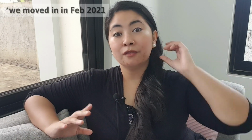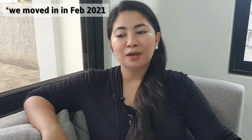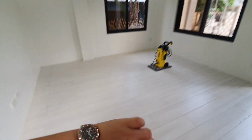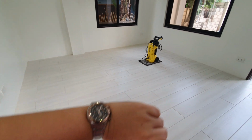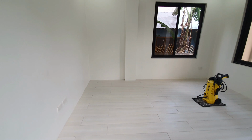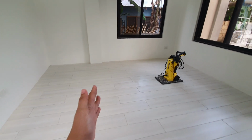Ginawa lang namin siya na medyo pwede nang maupuan, that we can now sit here because, fun fact, when we first moved into the house, we only utilized the kitchen and our bedroom, the master bedroom, because this was empty. This living room was empty. We didn't have anything here. Even the dining was empty. So we would often eat in our room on the floor. We didn't have anything. Pero ngayon, unti-unti, napag-iipunan na namin yung ibang mga gamit.